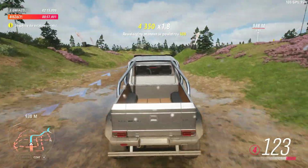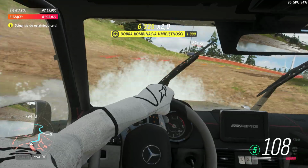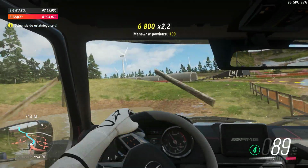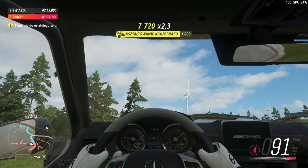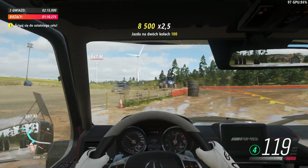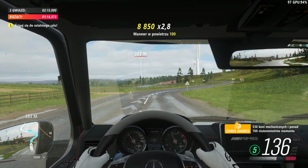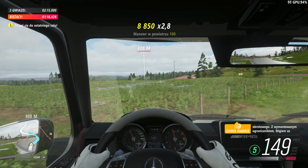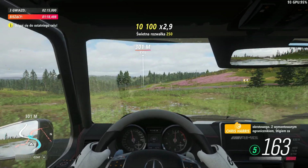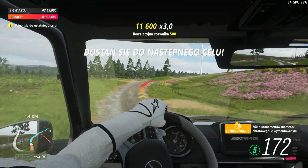In 400 meters, turn left. It makes 536 horsepower and more than 760 newton meters of torque. With that speed limiter removed and with the Stig behind the wheel, it'll do 125 miles an hour, with a bit of a run-up.